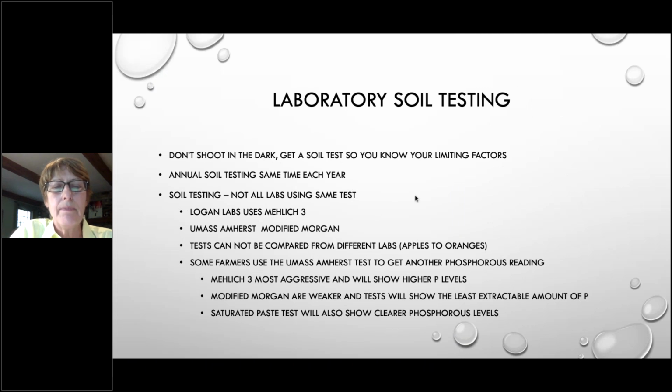So if we talk about soil testing, it's one of those things that gives you some information about what's going on in your soil. So don't shoot in the dark, get a soil test so you know what your limiting factors are. And your limiting factors are really those minerals that are not at the level they should be to support a crop. Calcium, magnesium, potassium, sulfur, those are some of your main ones that need to be at certain levels.